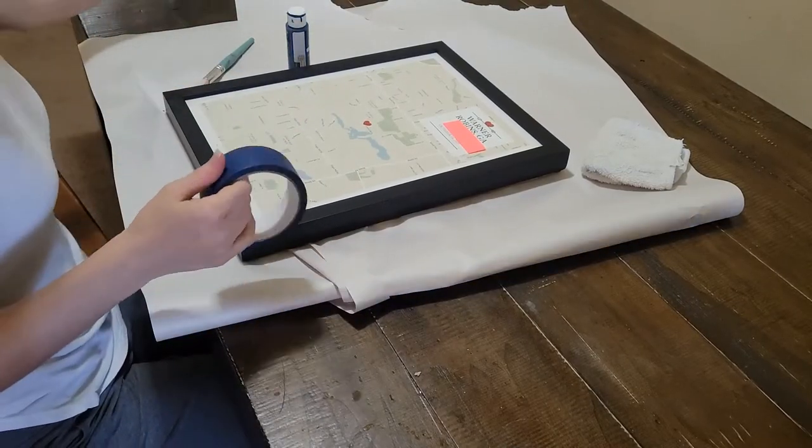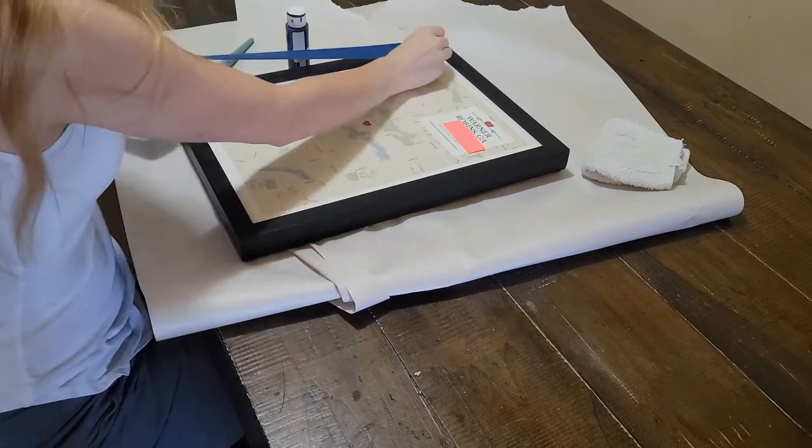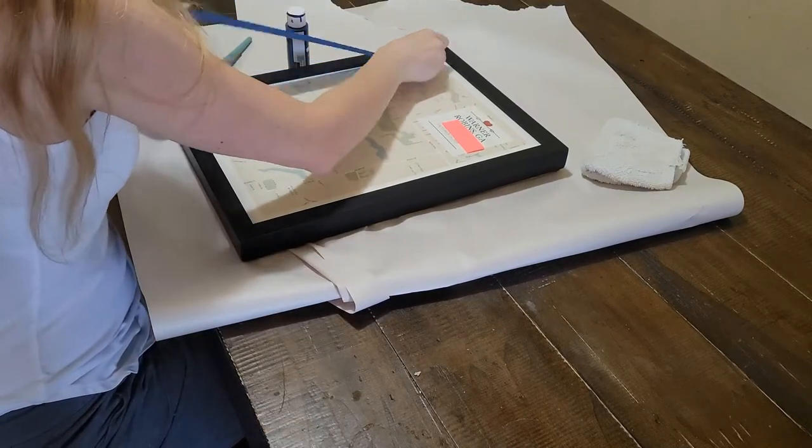I'm painting this picture frame in Admiral Blue because the original black just didn't seem to coordinate at all with my colorful bohemian vibe.